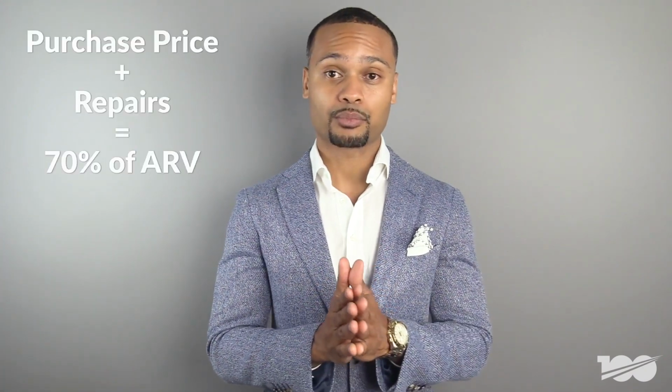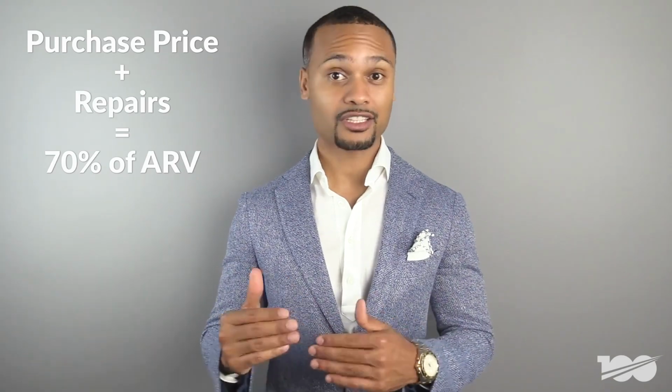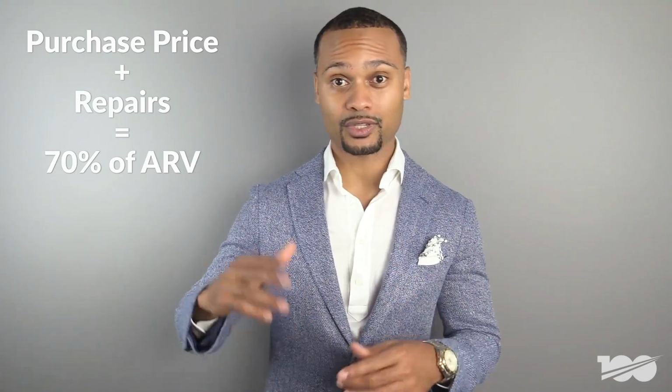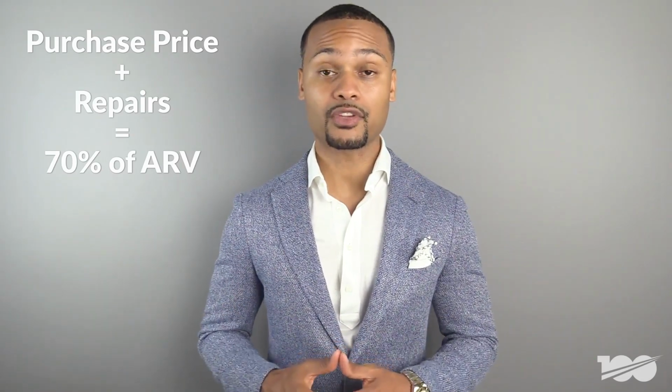However, you're having a hard time coming up with the financing because your hard money lender will only lend you some money. Normally there's a formula for hard money: the purchase price plus the repairs equals 70% of the ARV. It can vary, 65% on the low end, 75% on the high end, so I just use 70% in this video.